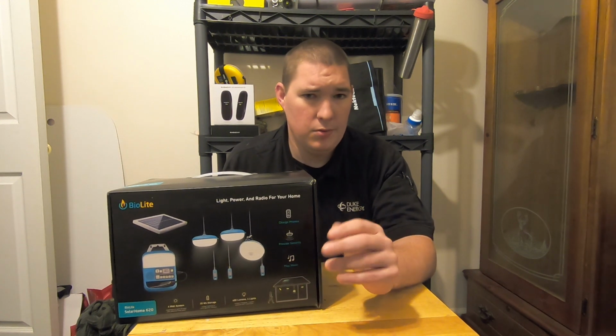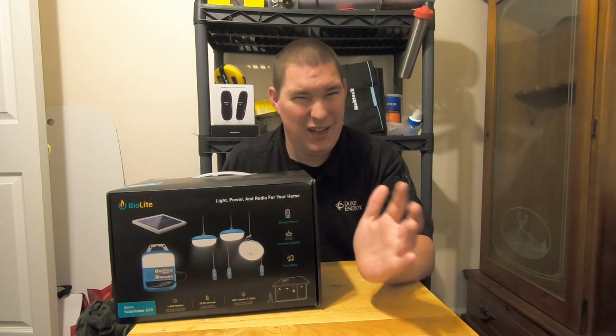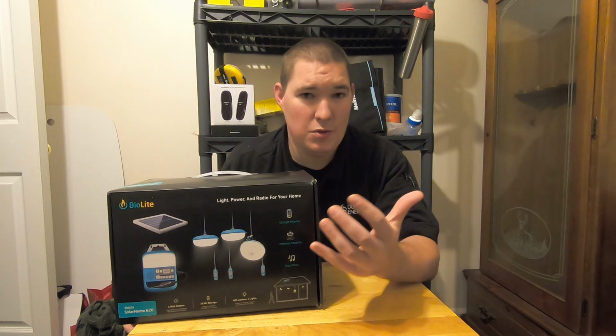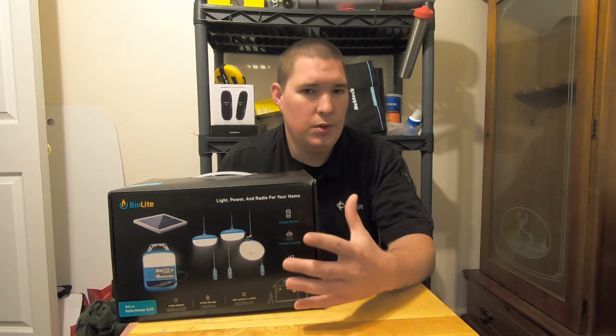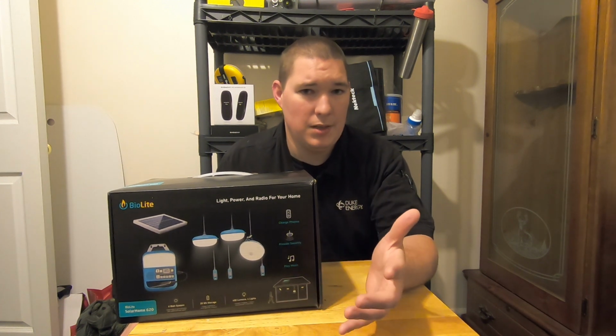And we'll be comparing it to, let's say, the Harbor Freight 100-watt solar system, kind of like an apples to oranges comparison. 2 things. Number 1, I did buy this with my own money. And number 2, this was made for people in third world countries who don't have normal access to basic lighting.